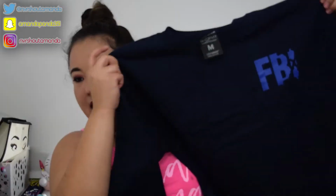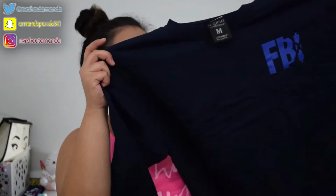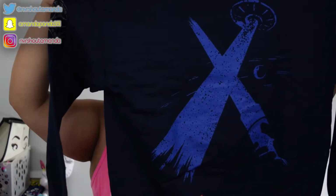Let's see. Ooh! FBI. Okay, I'm not in the FBI. Okay, so this is X-Files. I really love crew necks, and it is navy, and I can wear it with gray leggings. This is what the back looks like.